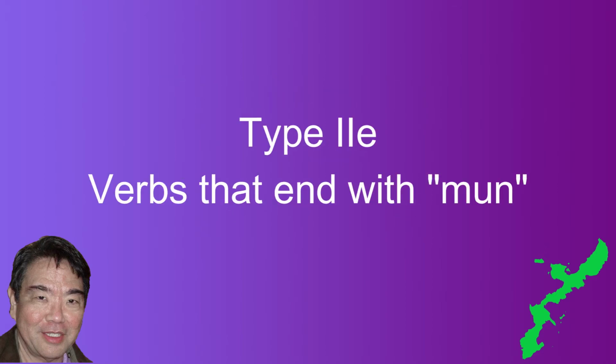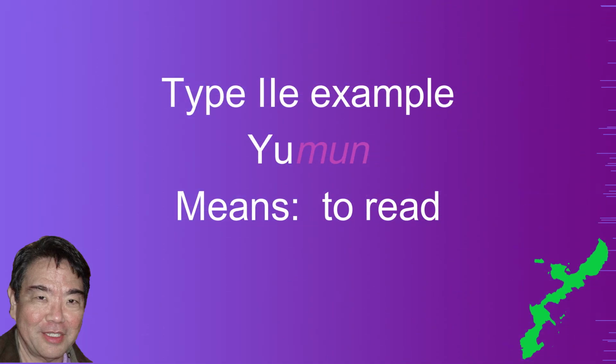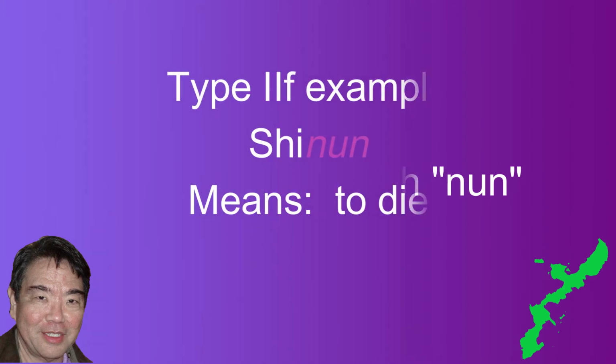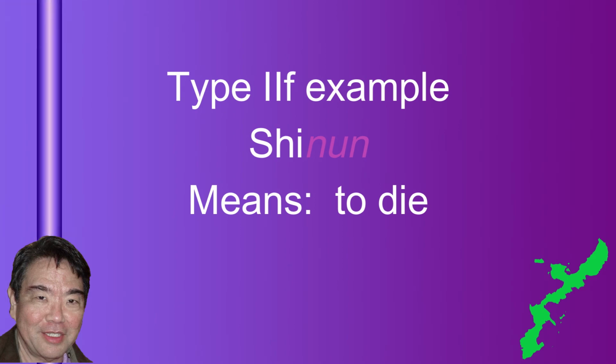Next is type 2E. Type 2E verbs end with the syllable mung. An example is the word read, which is yumung in Uchinaguchi. The stem of this verb is yu. Next is type 2F. Type 2F verbs end with the syllable nung. An example is the word die, which is shinung in Uchinaguchi. The stem of this verb is shi.